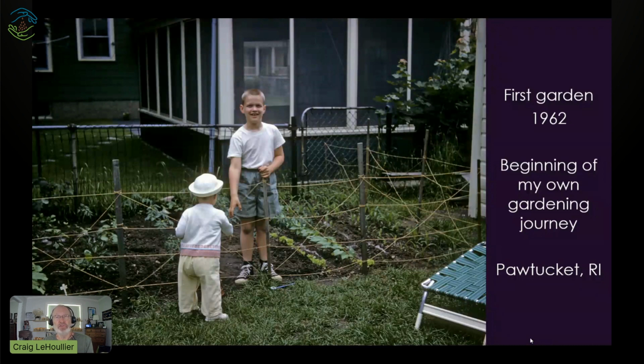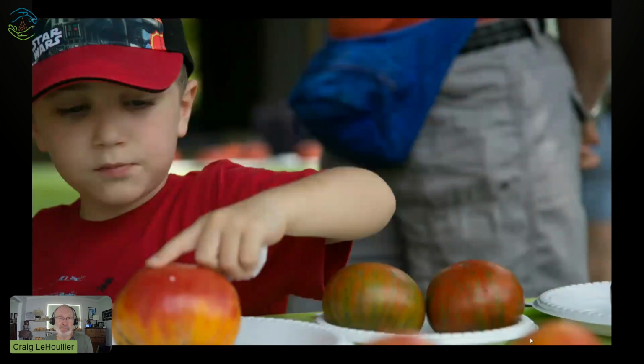And looking through a lot of those mid 1900 Burpee seed catalogs, I remember them because my father used to get them in the mail and he would enter the try to grow a white marigold contest and things like that. So I'm very lucky that I had a grandfather and a father who instilled the love of gardening to me early on in my life and started the gardening journey that continues unabated to this day.